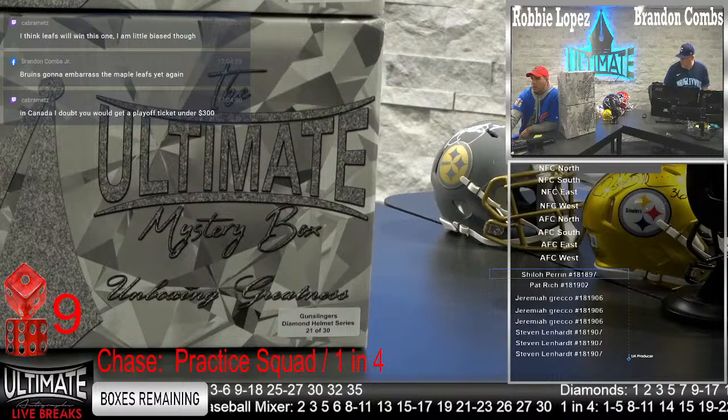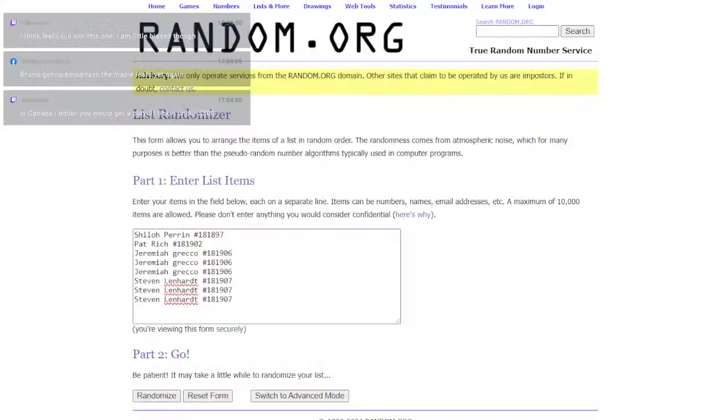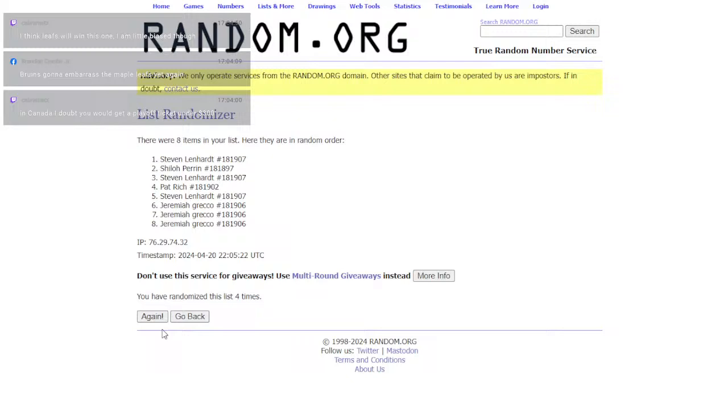Here we go. Back to the randomizer. Let's turn that back on. Here's that list of names for the Diamonds double box break number two. We got Shiloh, Pat, Jeremiah, and Steven. Nine times on that randomizer. Good luck, everybody. Here we go. There's two and three and four. Five and six and seven. Eight. And here comes nine, the final time. We got Steven at the top, Steven at the bottom, everybody else in between.